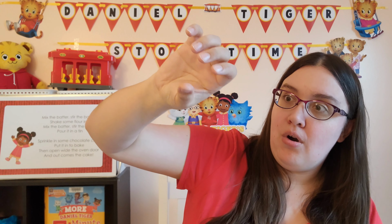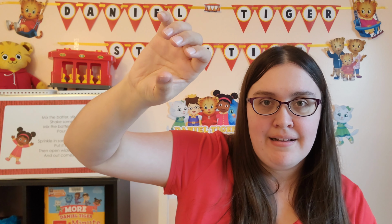Let's start by mixing and stirring our cake. Mix the batter, stir the batter, shake some flour in. Mix the batter, stir the batter, pour it in a tin. Sprinkle in some chocolate chips. Put it into bake. Open up the oven door, and out comes the cake. Wonderful job. Let's try that a little bit faster.